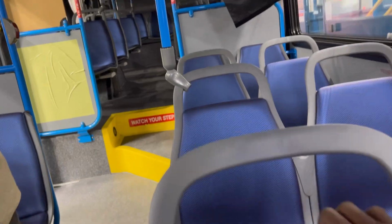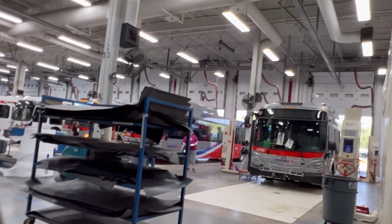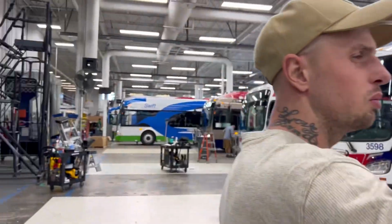Oh, is that carbon fiber? No, it's just classified. This is Spokane. So again, this is Washington State that takes care of their commuters. Most of the customers check out their buses. All these different cities these buses are going to.